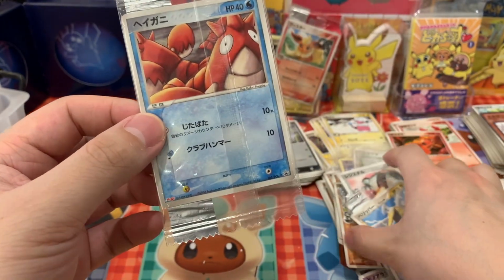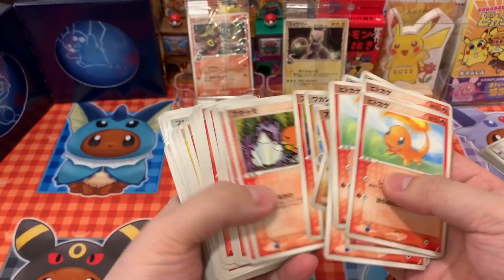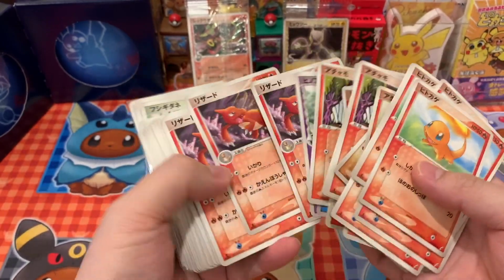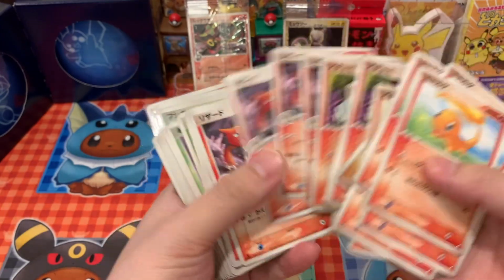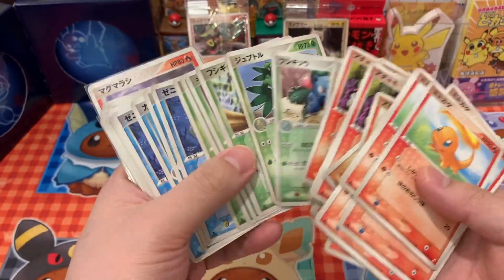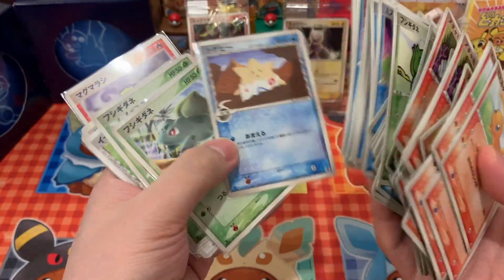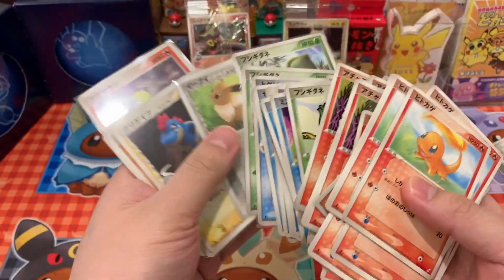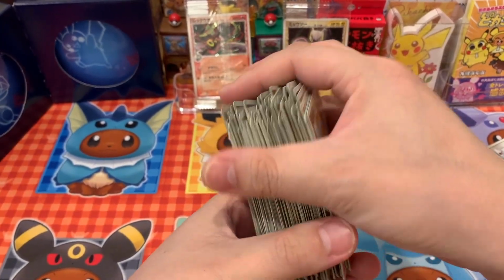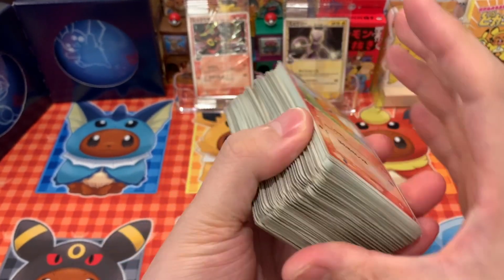Crawdont. I separated out all these starters as well, like Charmanders, Torchics, Cyndaquils. There's so many. Crocodiles, Totodiles, Charmeleons and Tricos, but on average, I've already eBayed a few of them, like these Bulbasaurs or whatnot, Squirtles, Wartortles. Togepi's not, but I know it's going to be popular. Eevee is going to be popular, but not a starter. Anywhere ranging from $1 to $2 a piece, all the way up to like $10 a piece, $12 a piece. So it's a pretty huge stack.